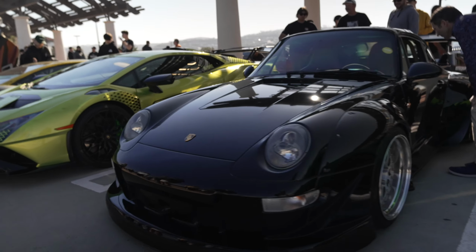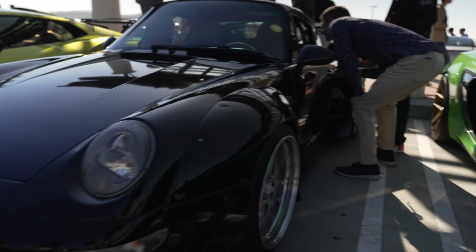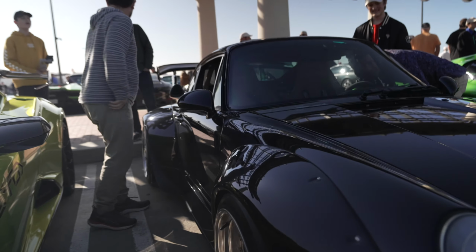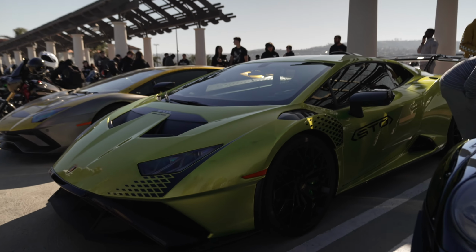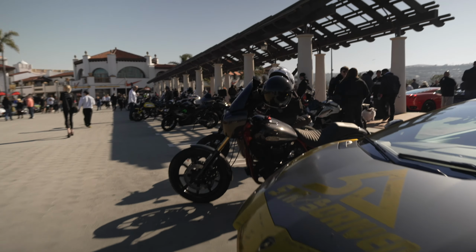It's a wide body 911, and I saw it coming from the back, and yeah, it is really wide. Look at those fenders, look how wide that sucker is at the back. That's insane. Okay, and then another STO, and an Aventador, and the motorcycles.